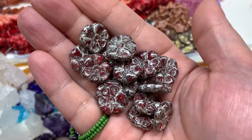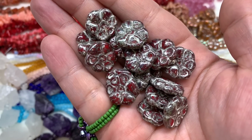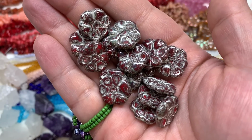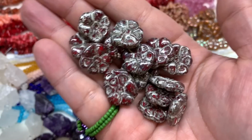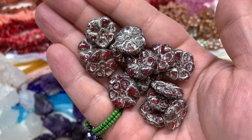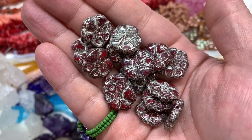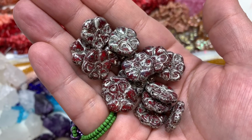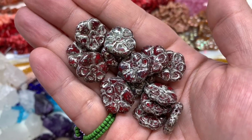I also picked up that shape in the opaque red / Picasso, again with the 16 pieces or 4 bags worth in my hand, and they are a 15 millimeter floral size, just like the other ones. You don't get as much of the bright red because that wash really tends to cover up a lot of the brightness, but you still get that reddish color in the background and a lot of that silvery Picasso wash, as you can see. And these are all going to be just a little bit different, but very similar. And like the others, they're the same on both sides.